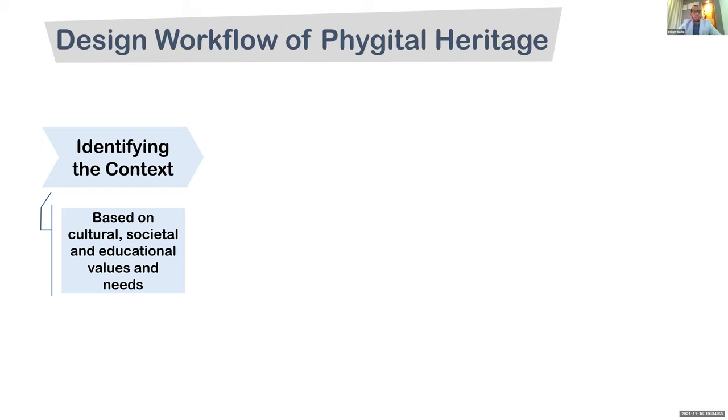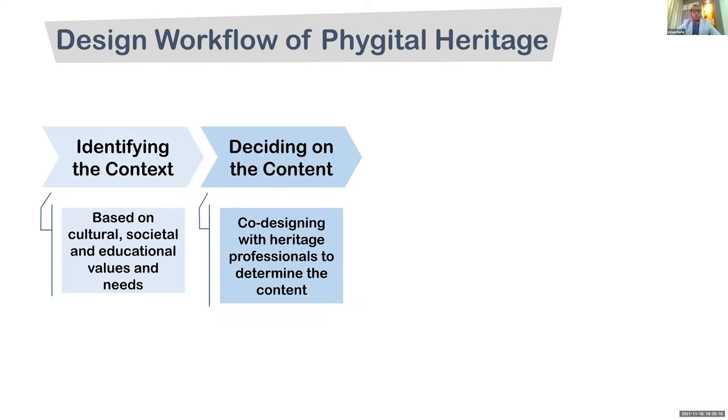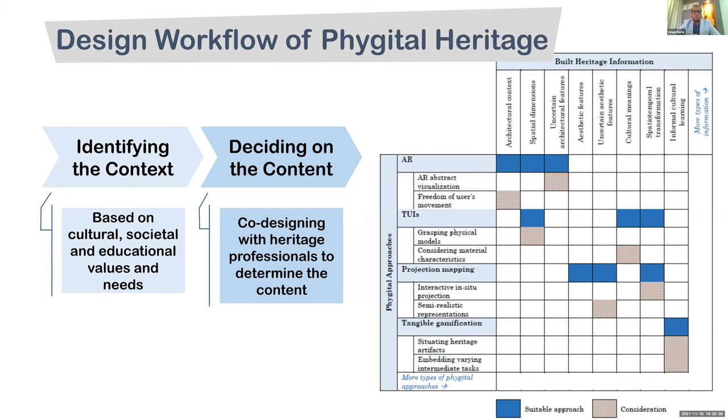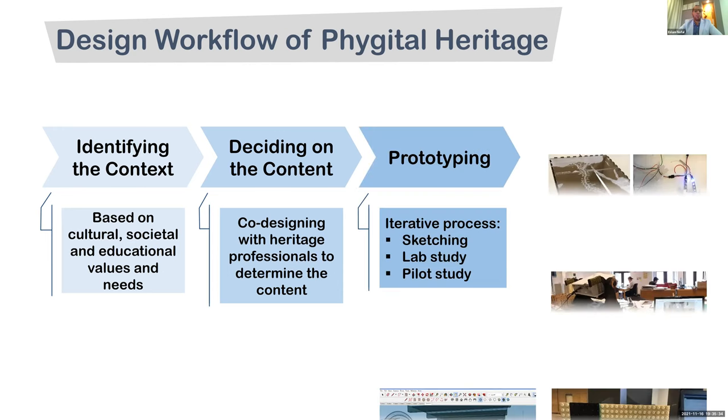The first one is the context, which was a result of direct collaboration with the museum, as museum creators propose a context of masterpieces from the museum collection that have significant societal, historical, and educational values. The second phase was about the content. Heritage professionals were also actively involved in deciding on the content to communicate. And as an in-progress matrix, we map the different types of heritage information, which is the content, to the suitable digital approaches.